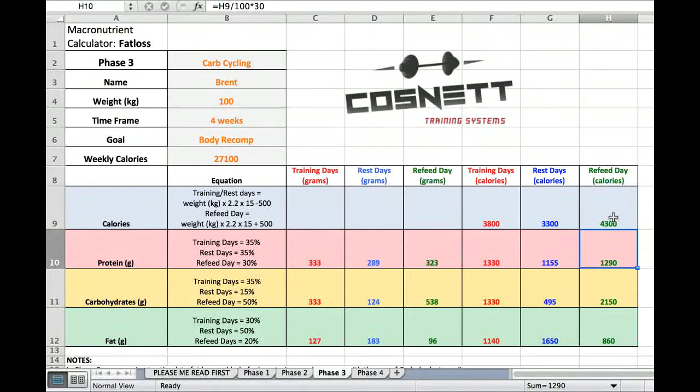And as you can see, you can tweak this any way you like. But what I would do is start them on a basic setup. So if it was fat loss, I'd go back to minus 500 and minus 500, like that, and the refeed day, change that back to 500. So yeah, I'd start something like that.